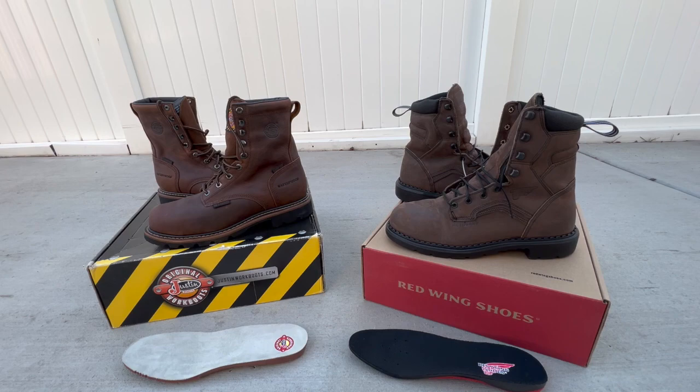So I went over to my local Red Wing shoes and was told that those aren't going to be manufactured anymore, at least not in 2022, of course. So when I was there, I saw these. These are the SuperSoles. They are the lace version, obviously, size 9D.